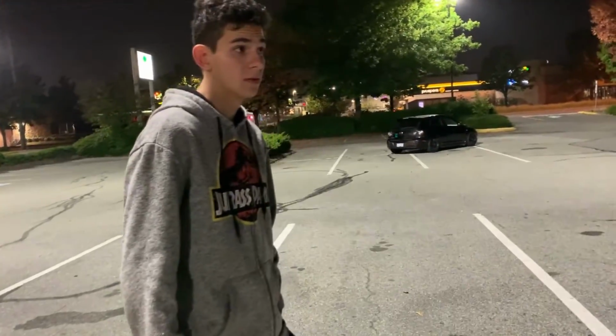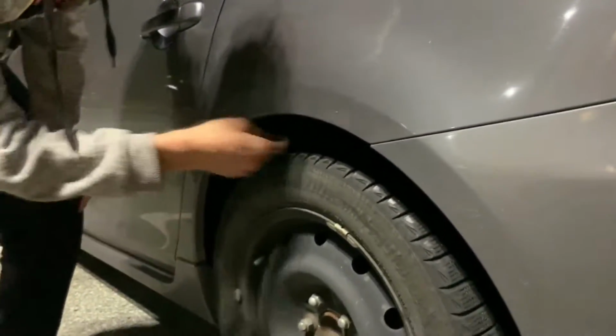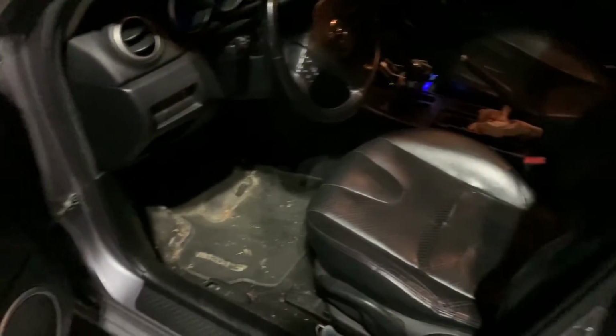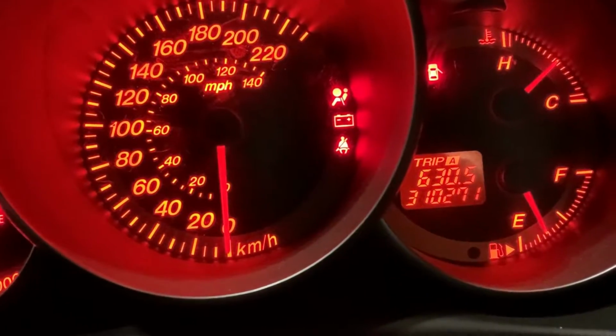They didn't coat these until 2007, I don't think. Even the 07 to 09s were really bad, like here and just like all around the rear fender here. Anyways, moving on to the interior, it's pretty simple. You got leather seats, you got worn out carpet. She has 310,271 right now. Car came with the dash cam, sunroof, basically full load.